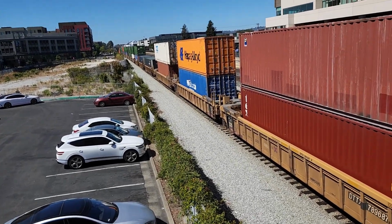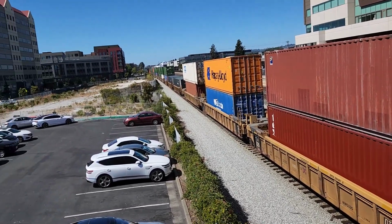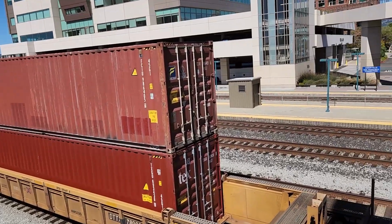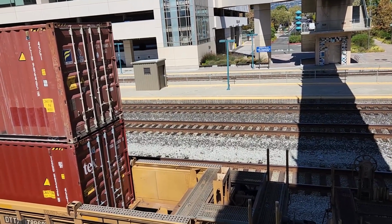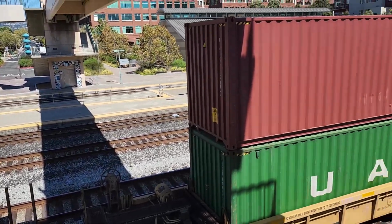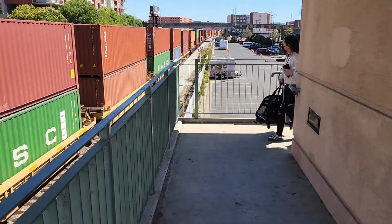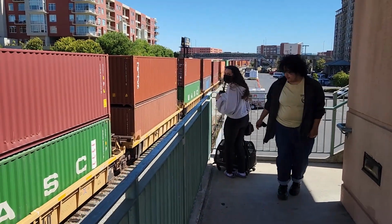Well, I'm here at the Emeryville station, just on the east side of San Francisco Bay from San Francisco. It's a few days before I'm going to actually get on the California Zephyr back to Chicago. But I walked over from my hotel just to see how far of a walk it was going to be.